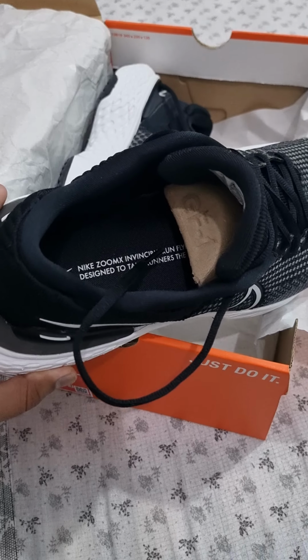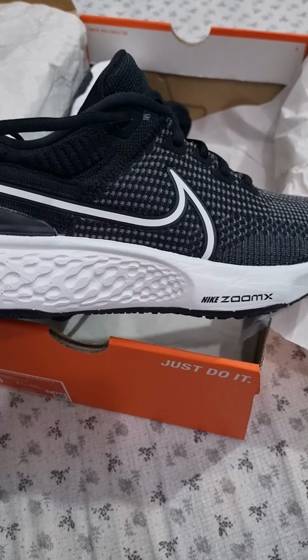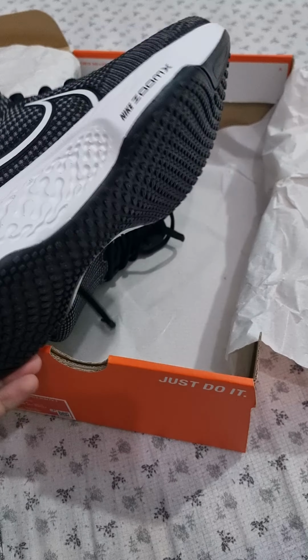They're super comfortable. They have completely used the ZoomX foam in this shoe. The price of this shoe is around 17,000.